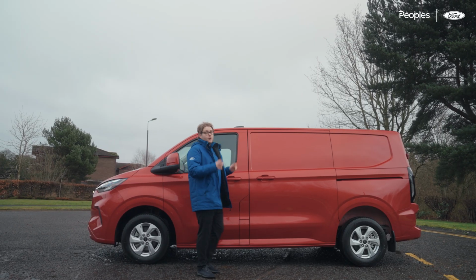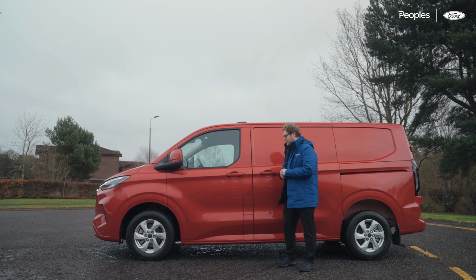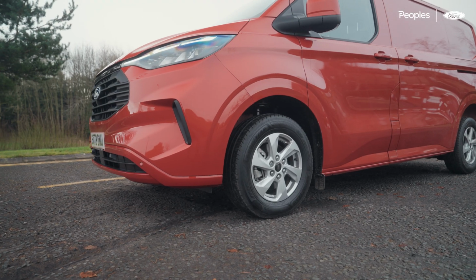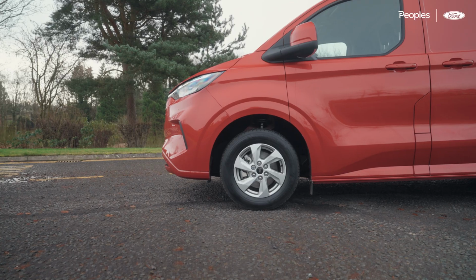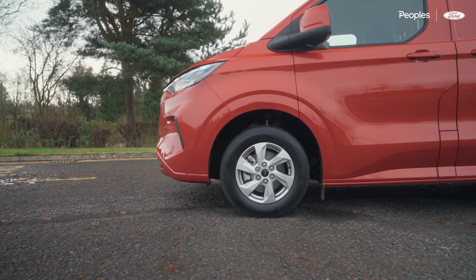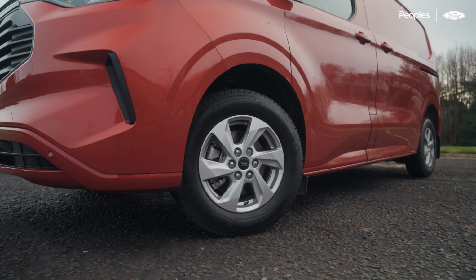So as I come along the side of the all-new Transit Custom, there's a couple of things worth pointing out. Firstly, the van sits lower overall than previous models. However, we do have larger wheel arches, allowing for up to 19-inch alloys to be fitted to this Custom. We just have the standard 16-inch alloys on this variant.